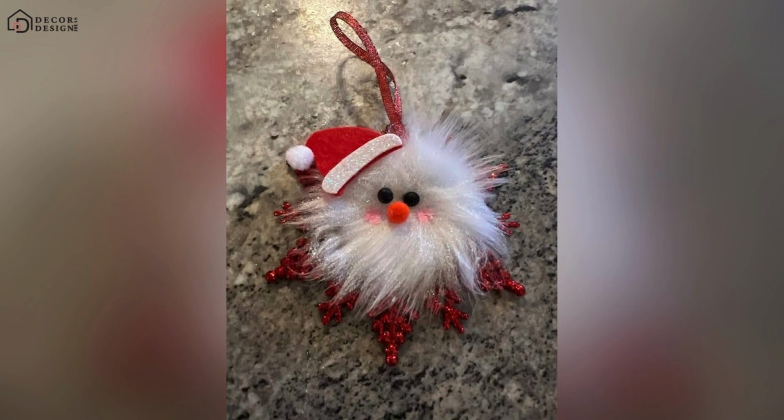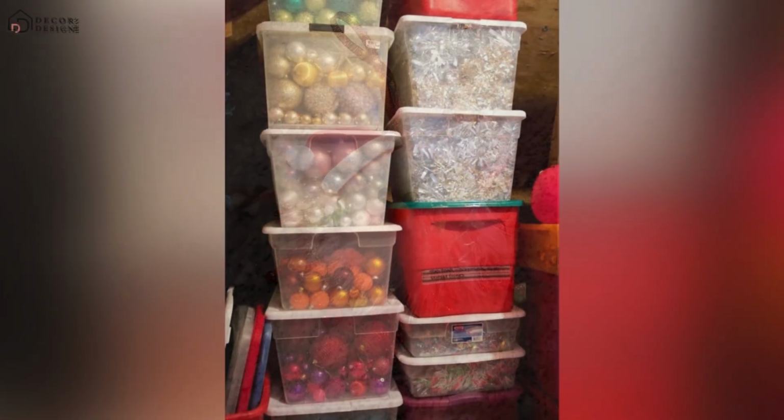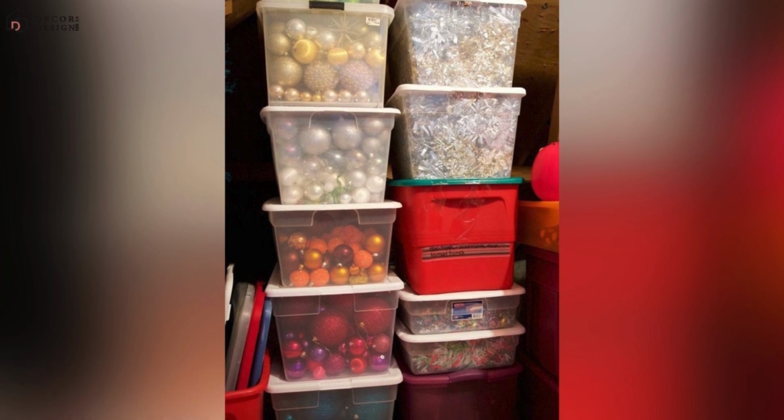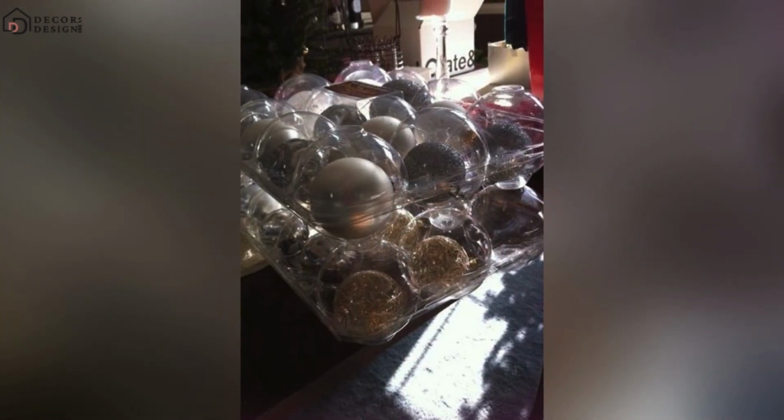How can I store and protect ornaments after Christmas? Use compartmentalized boxes or egg cartons for fragile ornaments. Wrap delicate pieces in tissue or bubble wrap. Label each box by color or theme for easy setup next year.